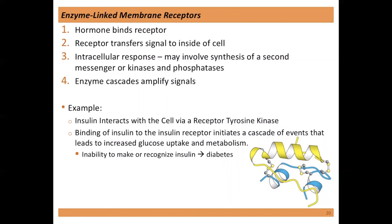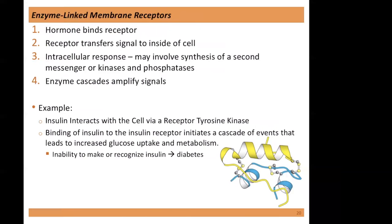An example: you have insulin here, and it interacts with the cell by a receptor tyrosine kinase, an RTK. When insulin binds, it initiates a cascade of events that leads to increased glucose uptake and metabolism. And that makes sense. If you have a large amount of glucose in your blood, you release insulin, and that causes this cascade, so the cells take up that glucose. If you can't make insulin, or your cells don't recognize insulin, that leads to the disease diabetes.